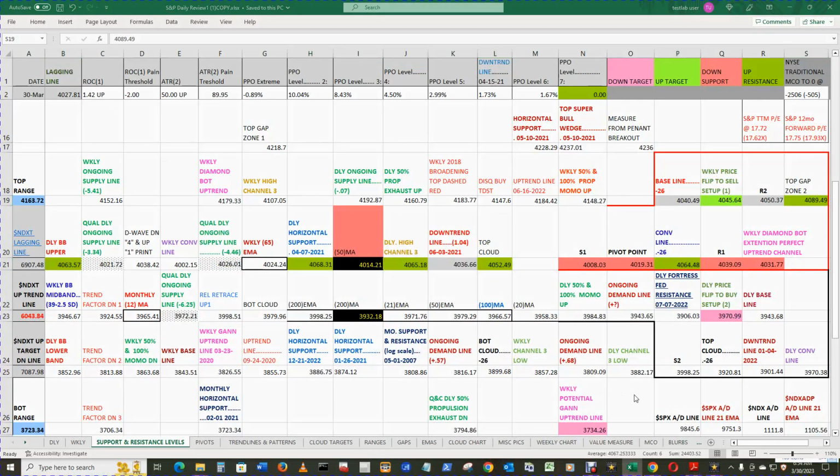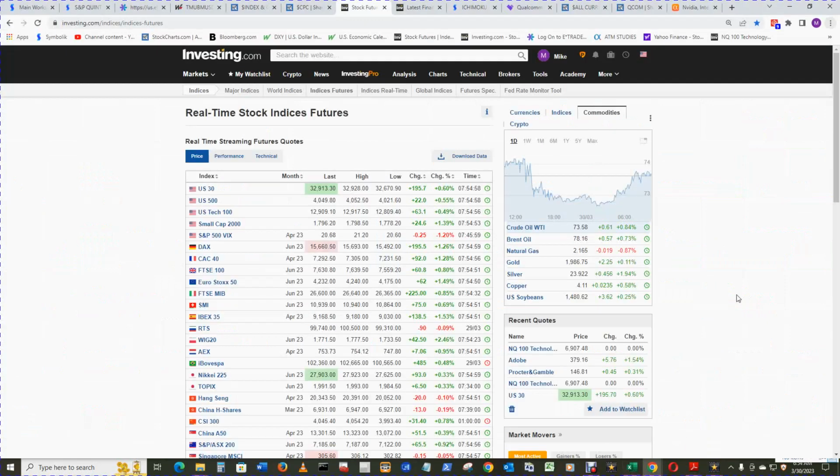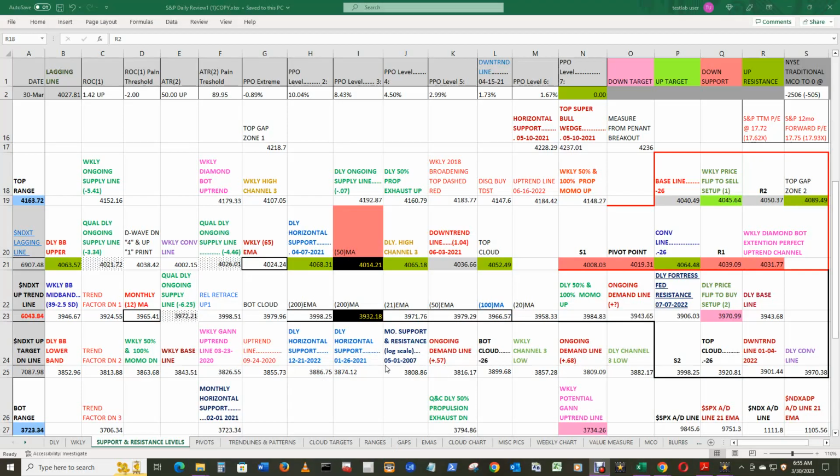The S&P 500 support and resistance levels big board chart shows the gray areas at the downtrend line from 0603.21, the baseline concerning the lagging line 26 bars back, and R2. And price in the pre-market hours for the S&P 500 is 4050. So to the downside is weekly conversion line 4002, 50 simple moving average, S1, the pivot point, R1, and the weekly diamond bottom extension, perfect uptrend channel.